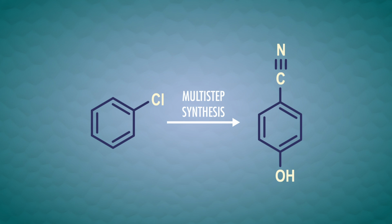But what shall we do first? This time, it's not about how these groups direct, even though we know chlorine is ortho-para directing by now. Instead, we need to focus on whether we're creating a more electron-rich or electron-deficient ring at each step. Remember that for nucleophilic aromatic substitution, we need an electron-withdrawing group. A nitrile group is electron-withdrawing, but the phenol pushes electrons into the ring, so the phenol needs to come last.